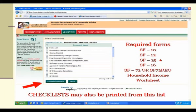SF16, and then the last one is either the SF72 or 72 REO, depending on if the seller is a person seller or a foreclosed property. The last form you need is not an SF form, it's just a household income worksheet. So once you check the ones you need, you click on the tab at the bottom where it says Generate Documents, and then they'll all come up for you. You hit the button that says Print All, and they open up as a PDF form that you can type into, but most people at that point just print them out and fill in the rest of the information.